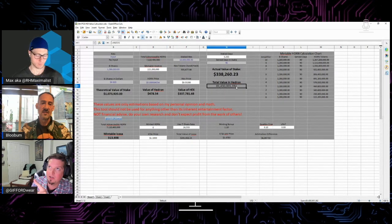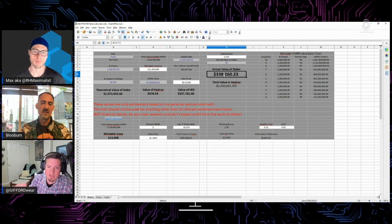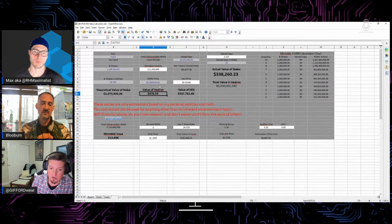So if you took this amount of Hedron and multiplied it by the current Hedron price, that would equal the value of the stake, right? So that's what we said is the fair value. Fair value equals mintable Hedron, which is very little, just a little bit in the grand scheme of things. It doesn't factor in all that much currently, but down the road it will.